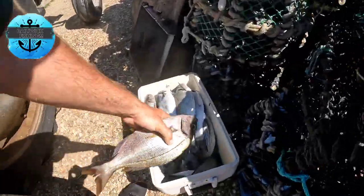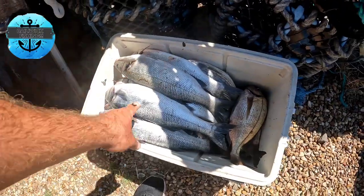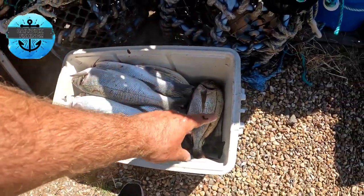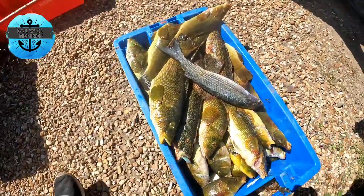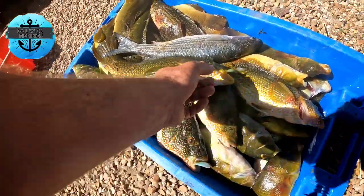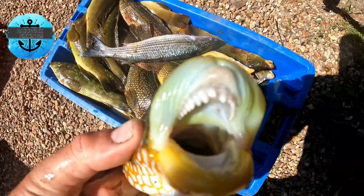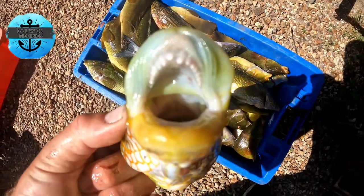Now I'm just gonna give you a show of the fish. So this is some of the bass. There's some really nice bass in there. 27 bass altogether, two bream, a mackerel, a massive tray of rockfish. I mean, check the size of that out. He's a chunk. Be happy to have that if you caught that on the line. Look at those teeth. Nice close-up of the teeth.